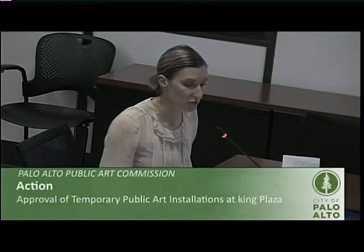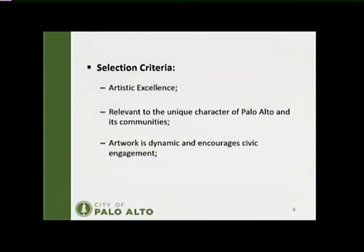The selection criteria implemented in that selection process was, first, artistic excellence, based on examples of previous body of work and the proposed concepts or artworks for our site. Also, the selection panel looked into how site-specific and appropriate the proposed concept or existing project would be to the site itself, Palo Alto and its diverse communities. And the third criterion was that the proposed artwork is dynamic and encourages civic engagement.